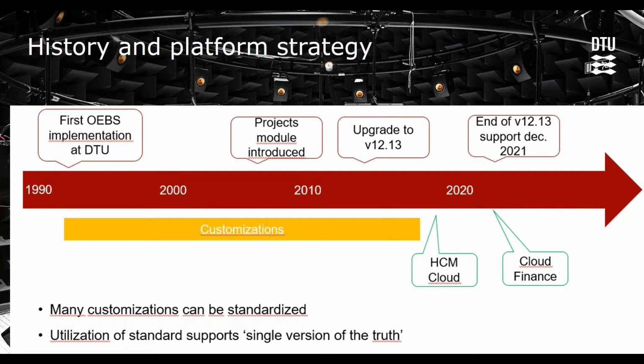And we are also into this cloud finance, as we call it. It is about implementing ERP and EPM finance modules from Oracle as well, because there's an end of support in December 2021, meaning this year. So we have a burning platform to some extent, and I think that other E-Business Suite customers might experience the same. And as you can see, we also have a lot of customizations, and that's what we want to get rid of by upgrading to cloud, and that's a very, very vital motivation for being there. And so far, our experience is actually that many customizations can be standardized.